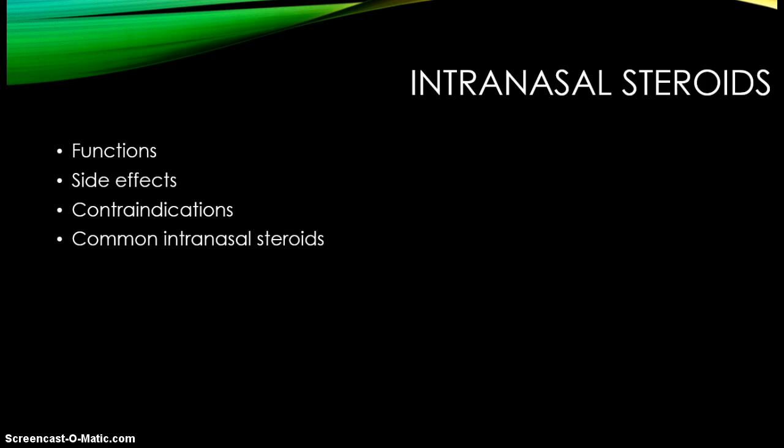Some of your common intranasal steroids are Flonase, which is fluticasone propionate. It's contraindicated in cases of unhealed nasal septal ulcers or nasal wounds, glaucoma, cataracts, and increased intraocular pressure. Should also be contraindicated in TB patients or clients with a history of bronchospasms. Flonase may cause epistaxis, nasal burning, irritation, or headache.